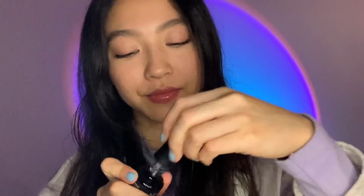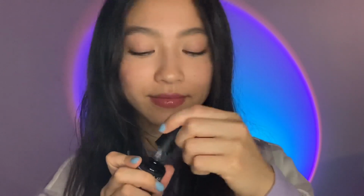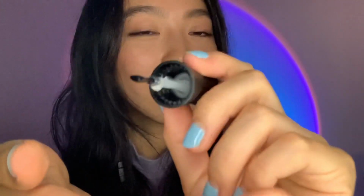If you're not sure yet, I can just go ahead and do the base coat and give you a few more minutes to think about that. Okay, for sure. I'm just going to put this base coat on your nails to protect your natural nails, okay? Alright, could you please put your hand here? Thank you.